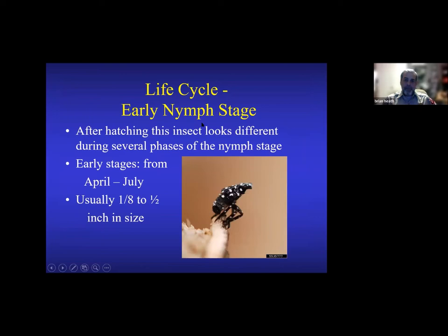So talking about the insects, insects all have a life cycle. They hatch from an egg, and then they eventually grow up into a full-fledged bug or insect or whatever you want to call it. So this is the nymph stage. It's very unique. It's got the black color and the white dots scattered on it. And that's what you'll see in the springtime, basically. They're usually an eighth of an inch to a half inch in size. Nothing huge or anything, but if you see a bunch of them crawling around, that's probably what you're dealing with.